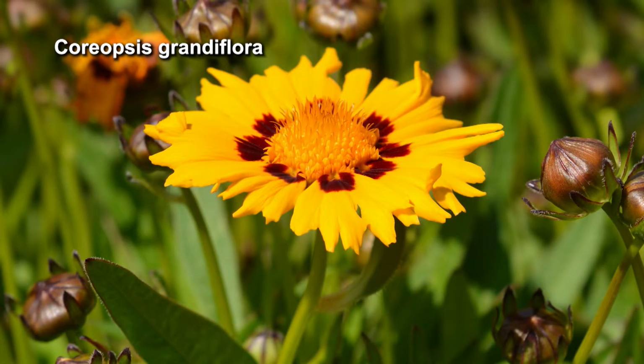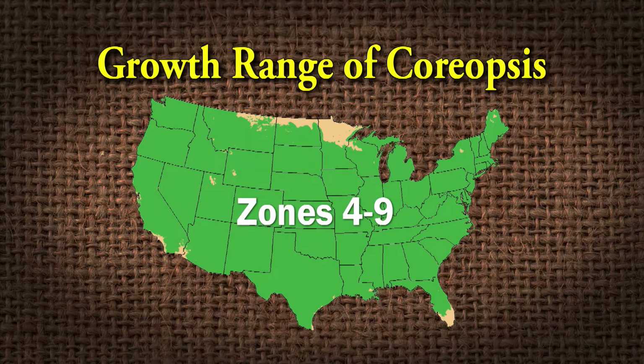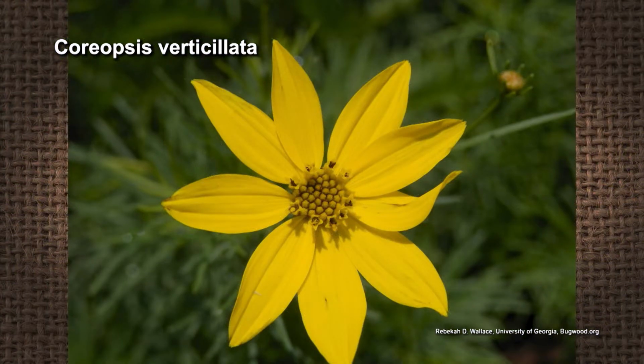Next, Coreopsis. I like coreopsis. There are all kinds of Coreopsis, and the grandiflora and the verticillata are native. There's native forms of that, and there's a lot of new varieties that are based on these native forms. There's zones 4 through 9, and they are beautiful. They bloom in late spring to early summer. And I had one that bloomed almost all sporadically all summer long. So there's some really nice ones out there.